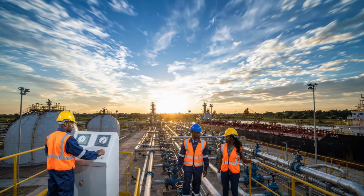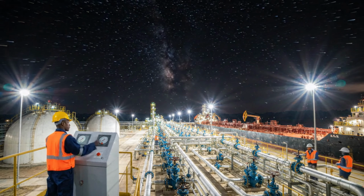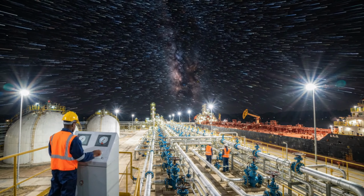The oil transfer process never stops. As the sun sets, the day crew hands over to the night shift, ensuring constant operation.